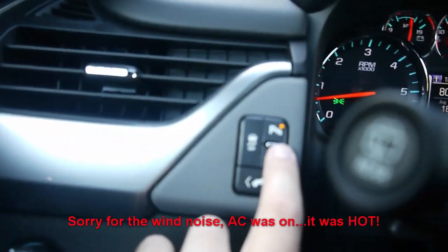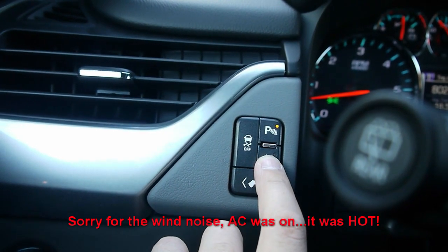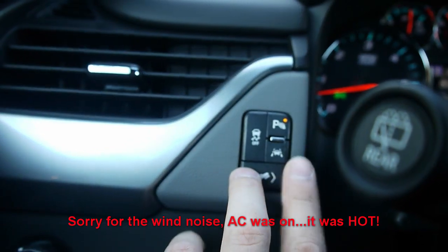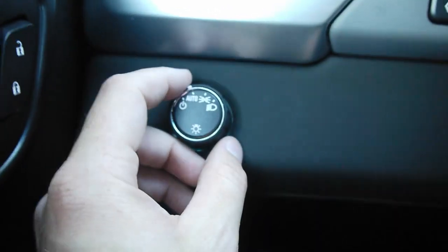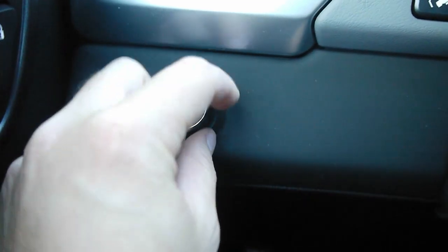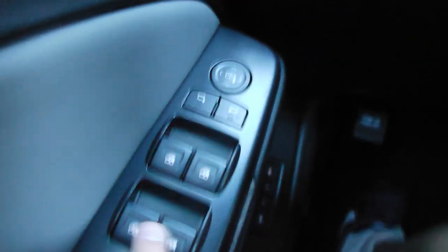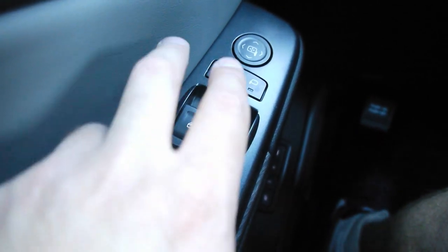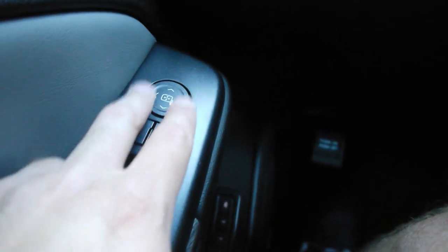Parking sensors there, lane departure warning, which is handy, traction control, and you can actually move your pedals forward and backwards. Obviously it is automatic, so you've only got 2 pedals. There's your lights, so I keep it on auto, you can turn it off, side lights, headlights, and that's your dim inside the cabin. Your obviously 4 front and rear electric windows, and the mirrors there.